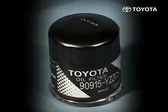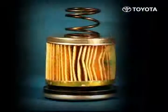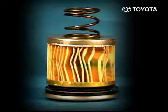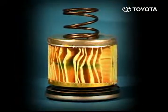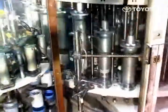It can now be seen that, despite how much they may look like the genuine product, counterfeit filters suffer from vastly inferior internal construction and performance. Toyota subjects every oil filter it makes to rigorous quality control inspections to ensure only the highest quality filters are allowed to reach its customers.